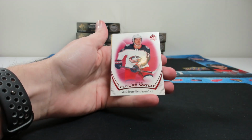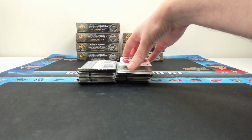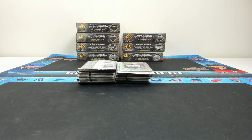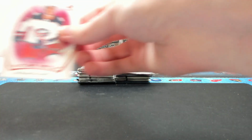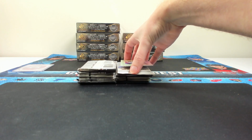All right, starting off with a limited Future Watch Red of Cole Sillinger for the Blue Jackets. So that is one of the bigger changes, actually, with the product this year. We'll sleeve and top load these as we go along for the bigger names. We'll probably sleeve and top load all of the Future Watch Reds, just because I think over time they'll decrease in value, but to start, they're going to be pretty popular.